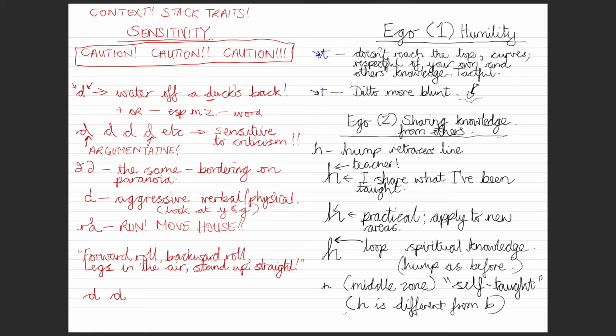Because this loop is going up, it's a giving loop. This loop on the D is coming down, coming back to this very mundane, almost base instinct me. This on the H is going up into the heavens, and the loop is made by going up into the heavens. And it's spiritual knowledge. If you think of the humps as before, imagine that, I share what I've been taught.